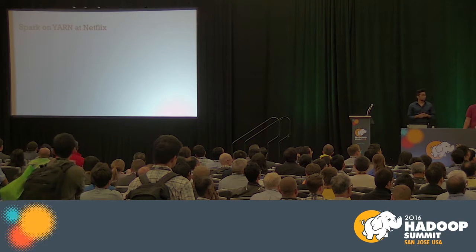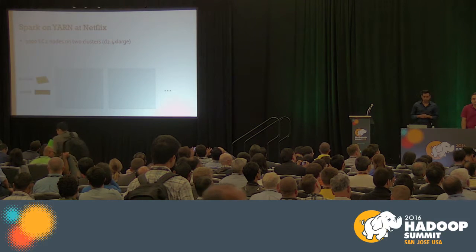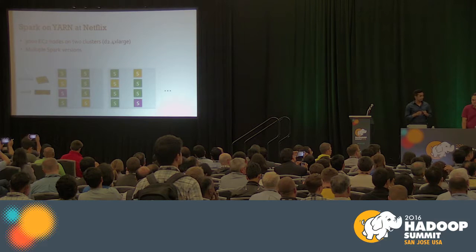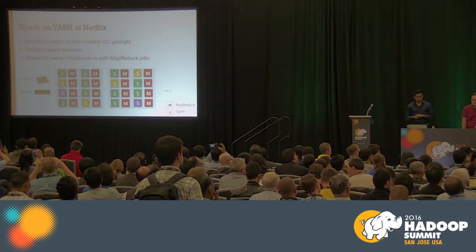Here is how our Spark on Yarn deployment looks like. We run over 3,000 nodes on the Amazon cloud of instance type d2.4xlarge. These instances have 16 vCores and 120 gigs of RAM. Thanks to Genie, we can run multiple Spark versions on the same cluster. This enables us to check out new features and bug fixes in the recent versions. And I'll talk about this in the next slide. And finally, to make best use of our resources, Spark shares the same infrastructure with MapReduce workloads.